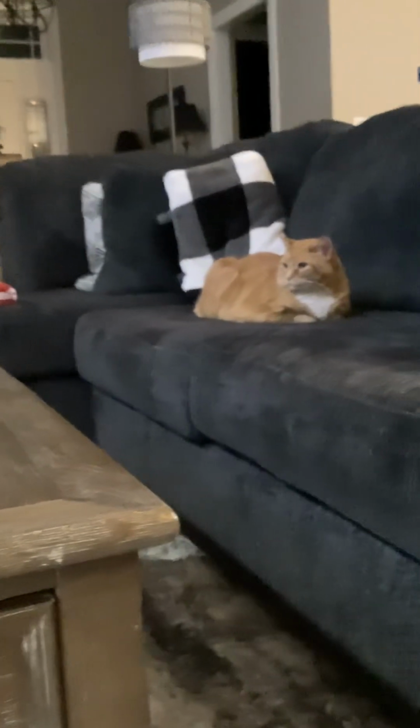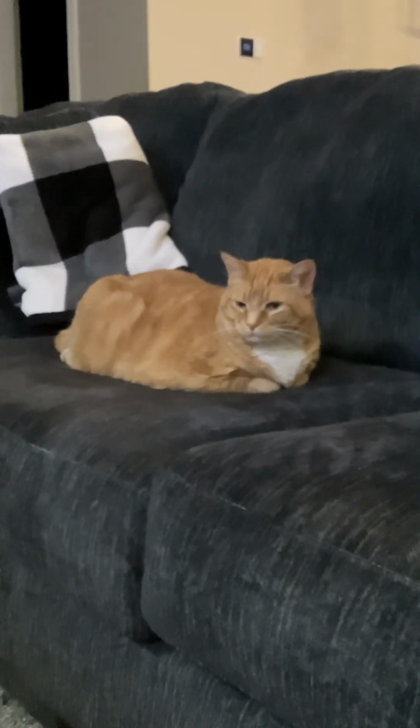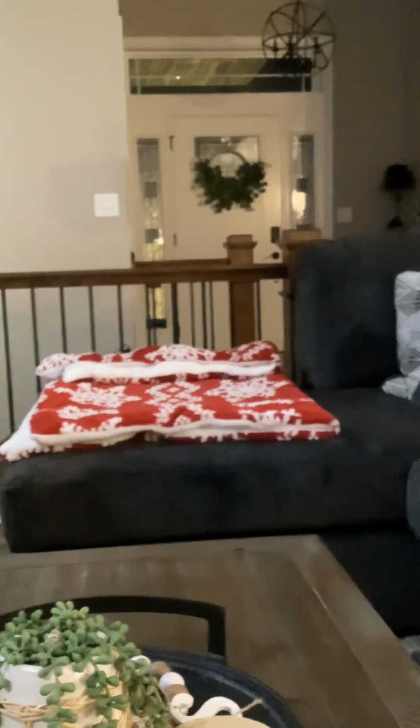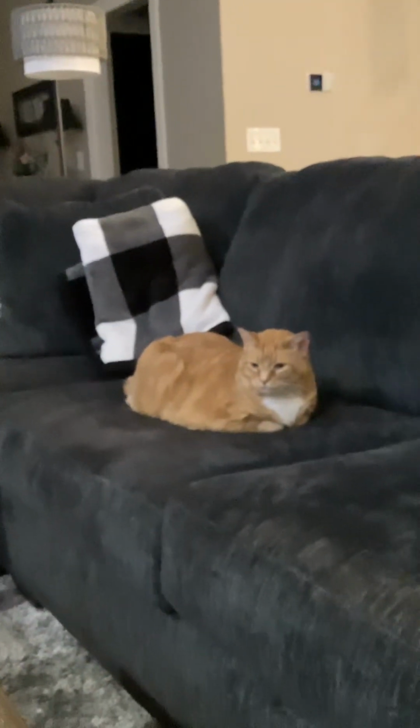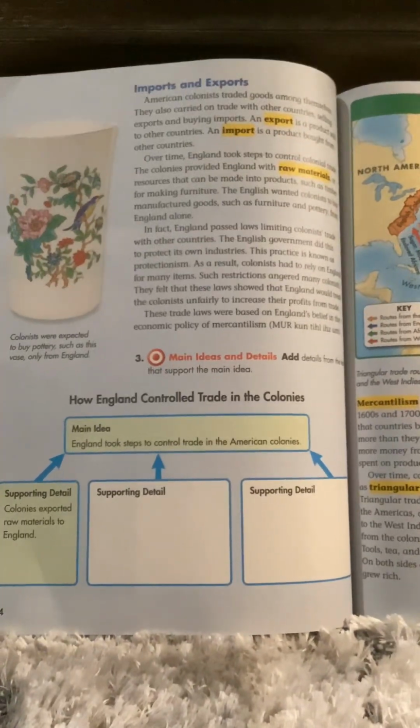Okay. Oh, he's still there. Hey, Morris. Hey. Oh, he winked. He's being lazy. He's supposed to be on that blanket, and when I walked away, he climbed over here. Naughty man. He's got hair on everything. All right, on we go.